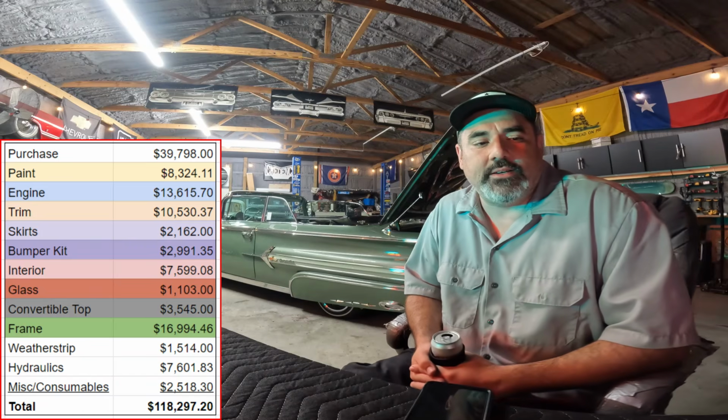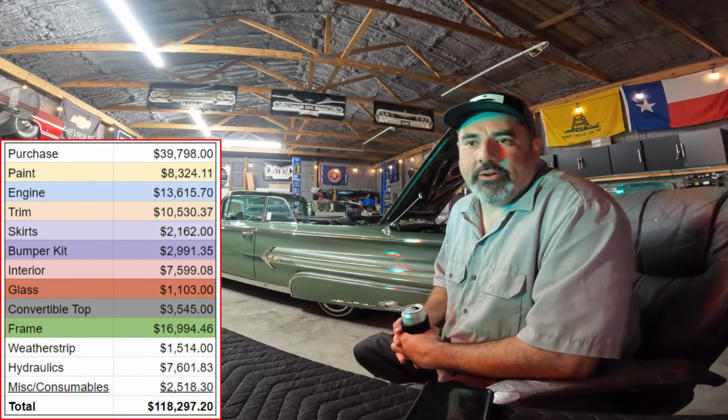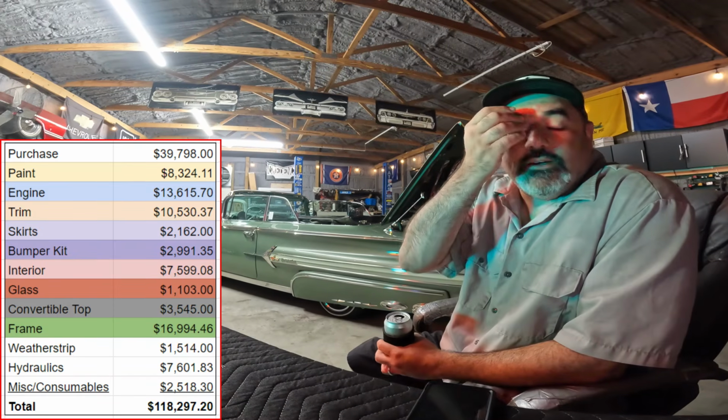I kind of clumped it up as one. I consider it 6,500 on chrome plating. I consider it bright work. So any trim that had to be bought and chrome plated is in that category. I'm going to scroll back to the list. So where are we at?